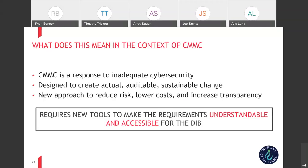So what does this mean in the context of CMMC in particular? CMMC, from our perspective, if we had to really boil it down, it's a response to inadequate cybersecurity across the defense industrial base. It's a way for the entirety of the constituents to mature into a framework that can create actual, auditable, and sustainable change. And here, we all know what the risks are. If we don't have these requirements in place, and we all know how important it is for the DoD to have them in place. So this is what we would characterize as a new approach that's designed to reduce risk, lower costs, and increase transparency, which means it requires new tools to make the requirements understandable and accessible for the DIB. Next slide, please.